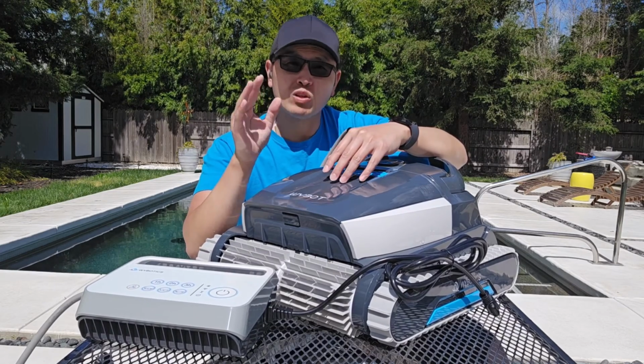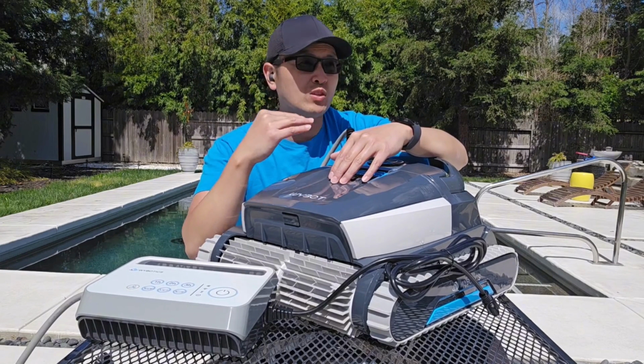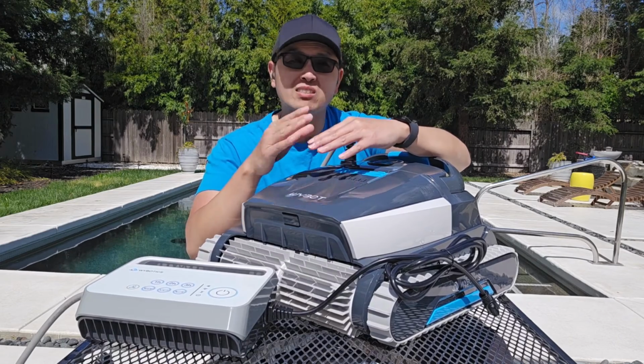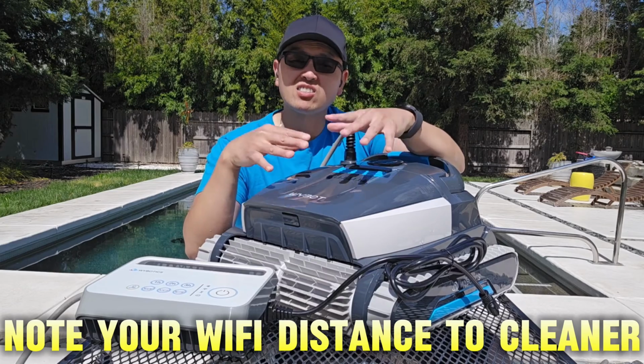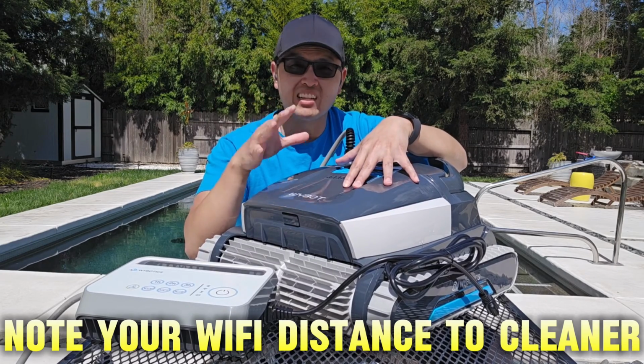The app is really reliant on Wi-Fi and Bluetooth, and if you don't connect well enough, it'll basically lose its effect and you won't be able to use the app. You want to actually keep in mind the distance from your cleaner to the Wi-Fi in your home.